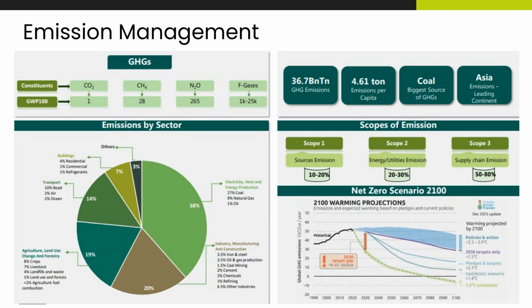In emission management, understanding greenhouse gases is crucial, with a focus on carbon dioxide, methane, nitrous oxide, and fluorinated gases. Emissions span multiple sectors: industry, transportation, and agriculture, among others. With 36.7 billion tons of emissions globally and 4.61 tons per capita, coal remains a major contributor, particularly in Asia. To address this, we look at 3 scopes. Scope 1 is direct emissions, Scope 2 covers energy and utilities, and Scope 3 involves the whole supply chain. By working towards net zero targets by 2100, we can help mitigate long-term climate impact.